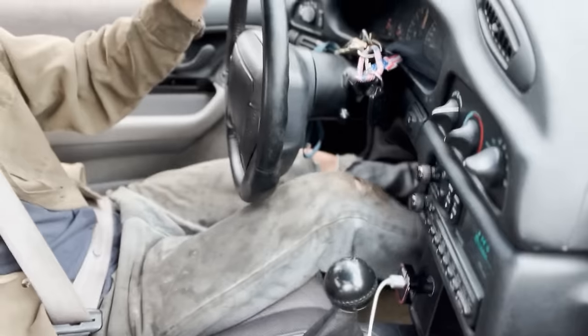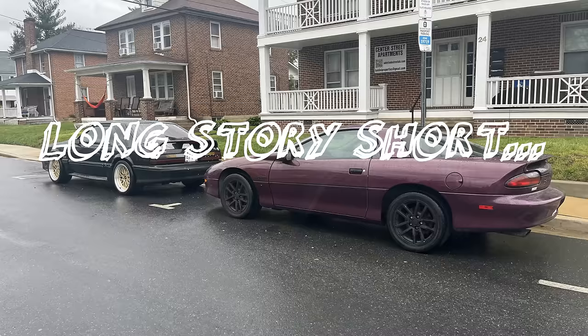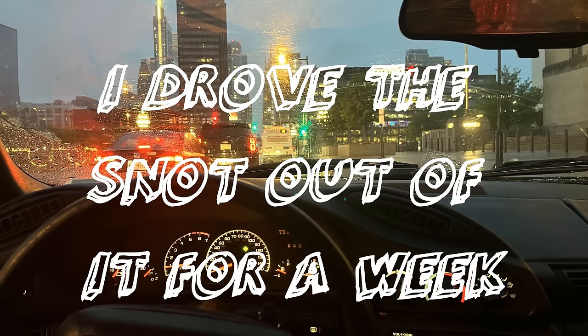I love this car. I don't know why. Maybe it's because it's a 6-speed. Maybe because it's this LT1 350. I don't know. All I know is this thing is so fun, man.